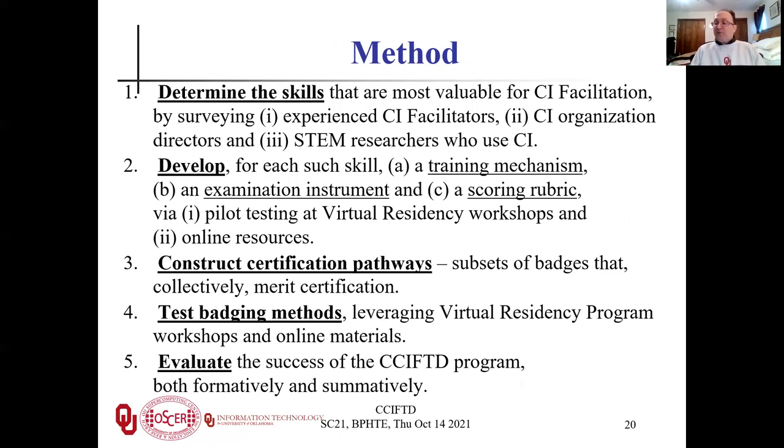What's the method? Well, we have five pieces. First, let's figure out what the skills are, and we believe we know some of them. Let's figure out what the skills are that are the most valuable for cyber infrastructure facilitation by surveying three groups. First, the facilitators, particularly experienced facilitators. What do you wish you had known about? Do you wish you'd had training when you got started that would have eased you along, with fewer stumbles along the way? We'll find a better way to word that question.